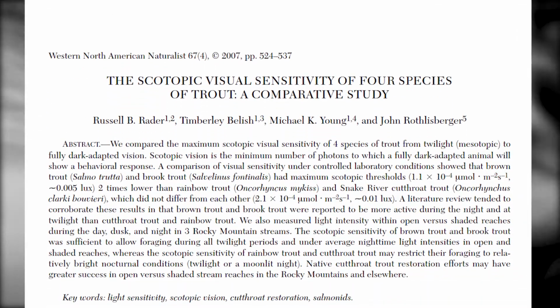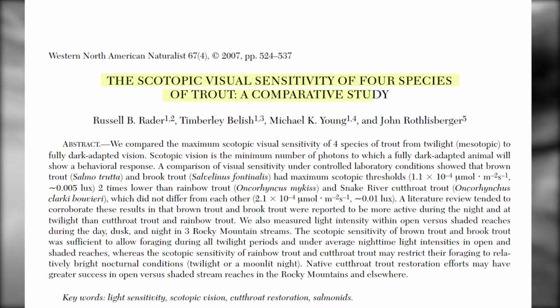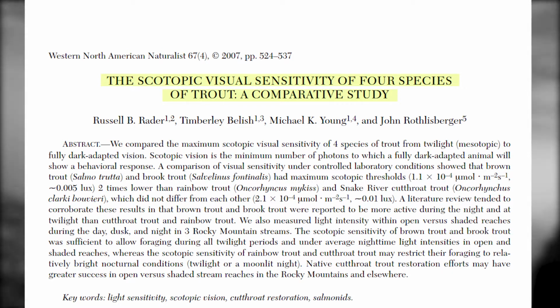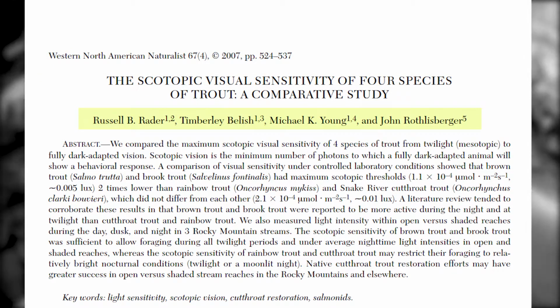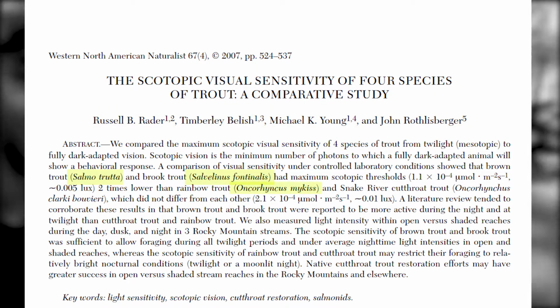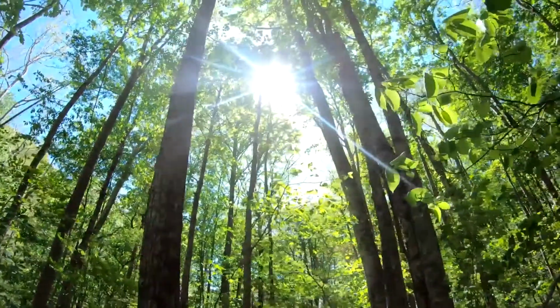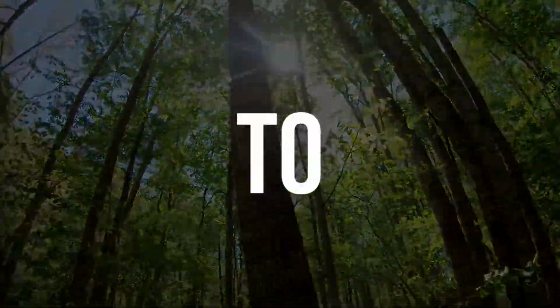In 2007, an experimental report on the scotopic visual sensitivity of 4 species of trout, a comparative study, was published in the Western North American Naturalist by Rader and Company. This experiment sought to compare the scotopic sensitivity of brown, brook, rainbow, and cutthroat trout in early morning and evening light conditions to fully dark environments. To keep things short, the experiment essentially went like this.